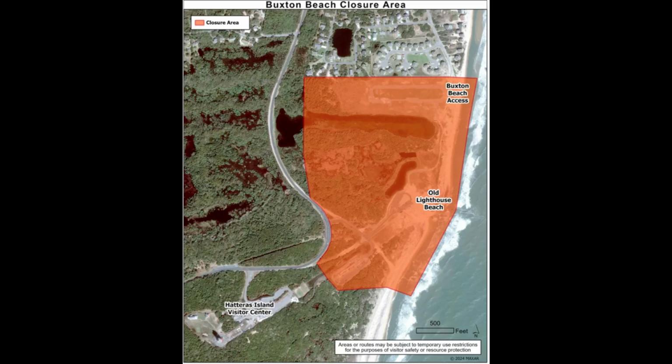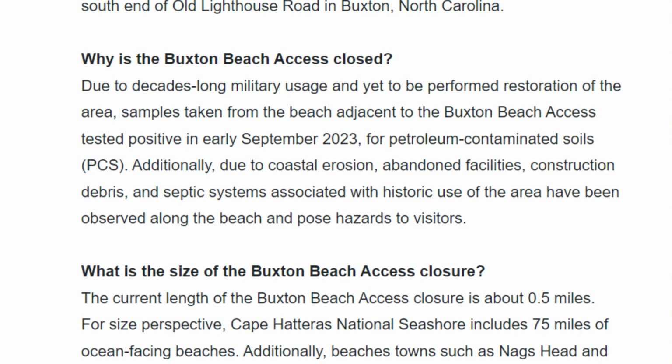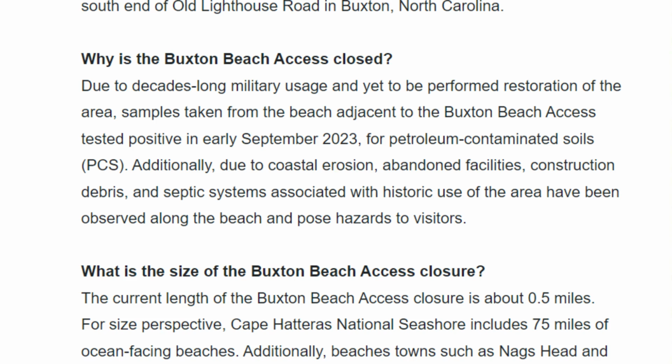The very first thing, Buxton beach access closed, and this has been going on for a while. Here's why. According to the National Park Service, Cape Hatteras, they say due to decades-long military usage and yet to be performed restoration of the area, samples taken from the beach adjacent to the Buxton beach access tested positive in early September 2023. Now, when I'm doing this, it's early September 2024, so this has been a year, for petroleum-contaminated soils, PCS. Additionally, due to coastal erosion, abandoned facilities, construction debris, and septic systems associated with historic use of the area have been observed along the beach and pose hazards to visitors.